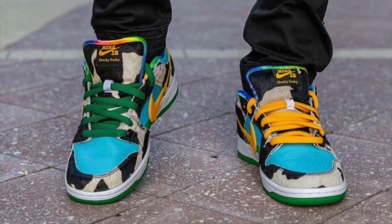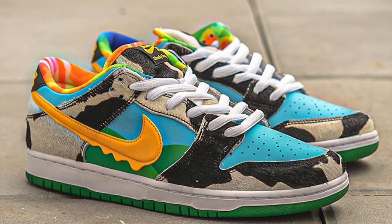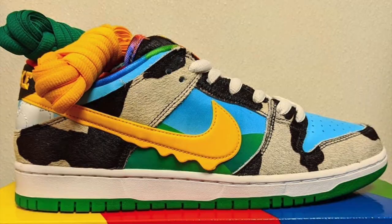But I definitely think these are really cool shoes. They got the nice sky blue on there. They got the cow print. And I don't know, it's just really unique. And it really shows that Nike can make a shoe with basically anyone hyped, as long as they get the right model and everything.